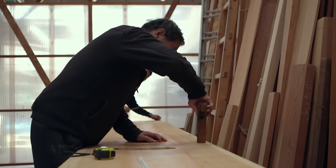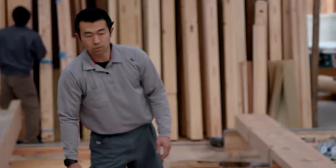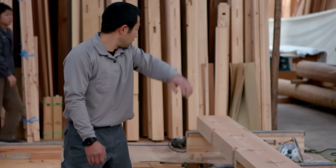They are measuring and remeasuring and remeasuring again to get everything just right. And perhaps most surprisingly of all, they are working in almost total silence. There's no chit-chat, there are no jokes, there is unbelievable concentration on the work at hand. And I get a real sense here of a deference, of a pride in belonging to a grand old tradition of carpentry and house building that goes back way into the Japanese past.